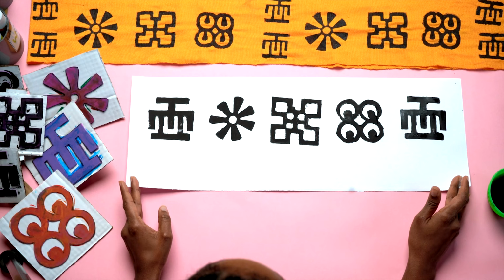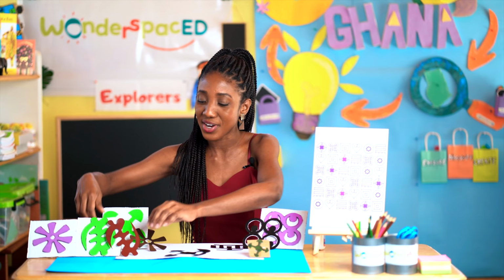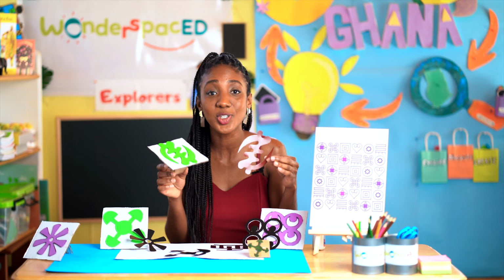Yay! We've learned so much today. What was your favorite Adinkra symbol? I think my favorite is the Jinyame, which means accept God or the supremacy of God. So God is really big.